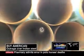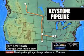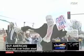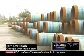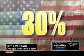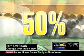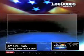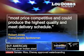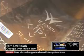Incensed, foreign steel is being used to build the oil pipeline that will stretch from Alberta, Canada to the heart of the Midwest. While their closed plant couldn't have made the pipe, they say it could have made the steel for the pipes. TransCanada, which is building the Keystone Pipeline, says it is purchasing 30% of the steel pipe from U.S. suppliers, 20% from Canadian sources, and 50% from India. Spokesman Robert Jones said the Indian company was, quote, the most price competitive and could produce the highest quality and meet delivery schedule. That company is called Welspun, based in Mumbai.